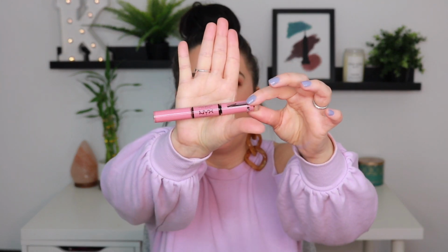I think recently NYX just restocked their website because I checked it a couple days ago. They were completely sold out except for a couple of like the one-off crazy shades, and then they went ahead and restocked a ton of them. I have the shade Cash Flow right here. It's just like a pinky nude. It truly is beautiful, and it is comfortable.